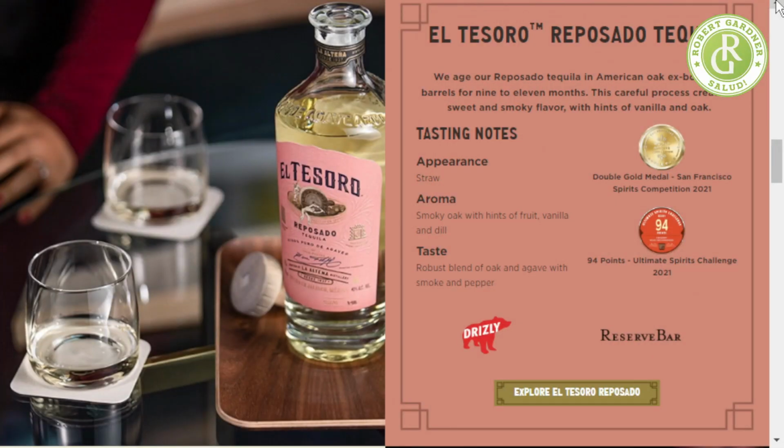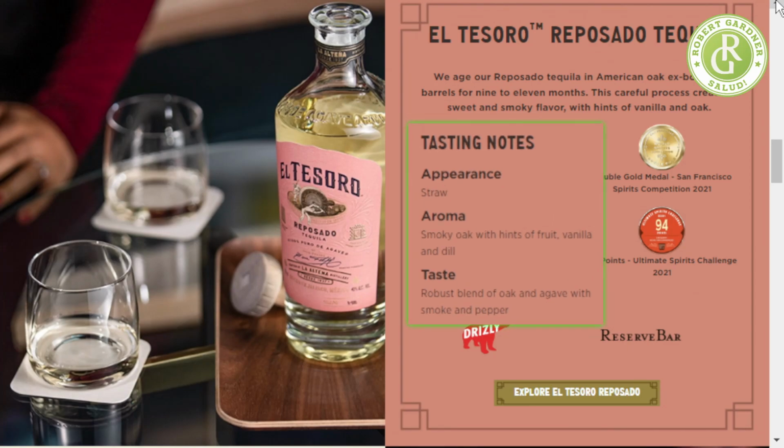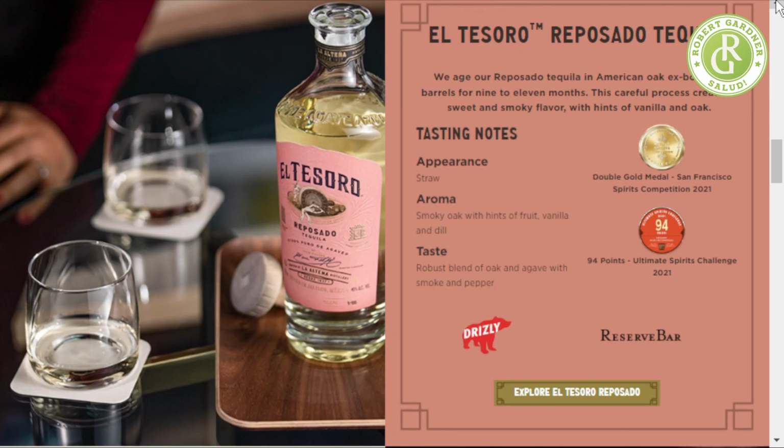And what does it say on the website? Appearance, straw, aroma is smoky oak with hints of fruit, vanilla, and dill. Wow, I didn't pick up the dill. That's interesting. Taste, robust blend of oak and agave with smoke and pepper. Yeah, I would generally agree.